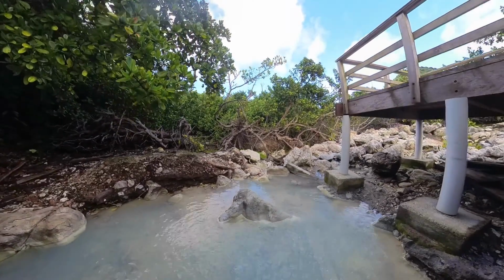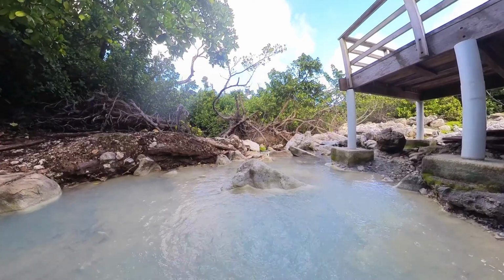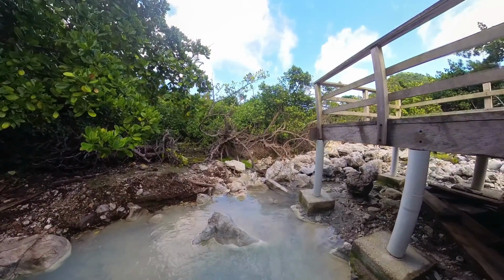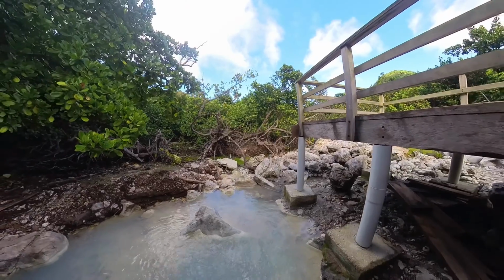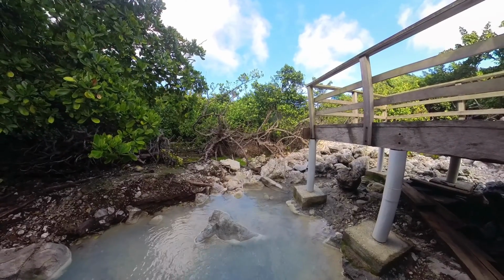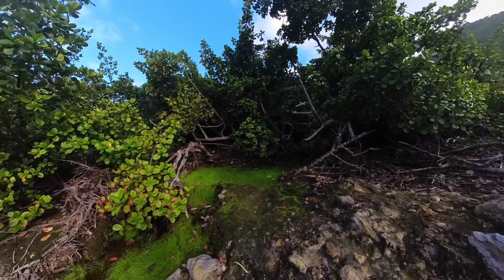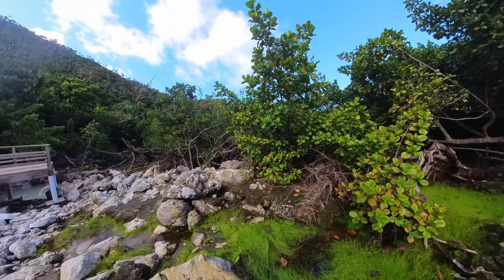I feel the water. It's cold. You can feel how cold it is. It's smelly. So the water comes up from just regular groundwater, spring water. And that's gas from the volcano. Bright green grasses growing from it. All those minerals.